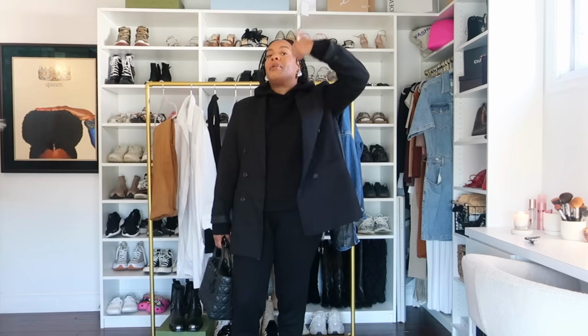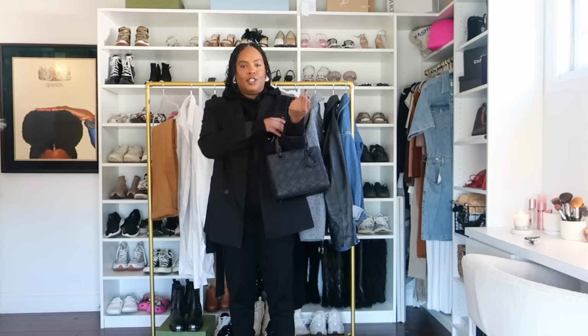By then adding the third piece, which is the blazer to this look, you are now taking it up even more and adding another level to it. So you can now get away with wearing your little sweatsuit, right? Your little sweatsuit out to dinner, out to someplace that is like a little more upscale. Whereas normally if you had on a sweatsuit, you wouldn't be able to do that.